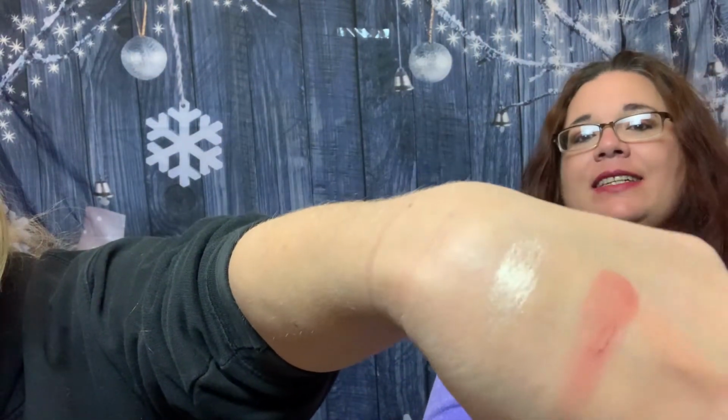That's the blush and the highlighter. That is some serious bling. Look, even after, like, that's right. So this was the first swatch. And then, same finger, I just wiped it again. And these are the second ones.